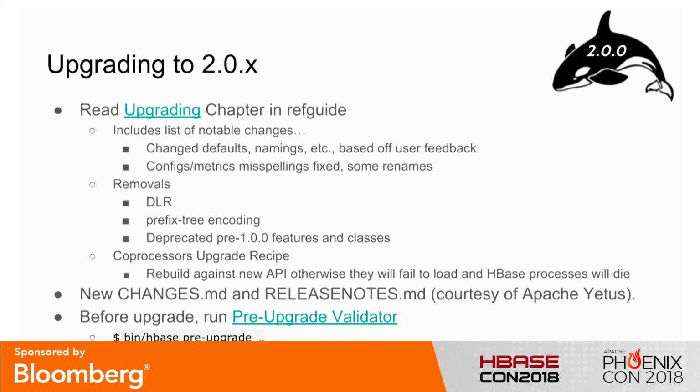There's a little tool called pre-upgrade that you can run on your HBase 1 cluster to figure out what you need to do to make it suitable for HBase 2 upgrade. It'll complain if you're using an encoding that's not supported in HBase 2. So run that before you do your upgrade.